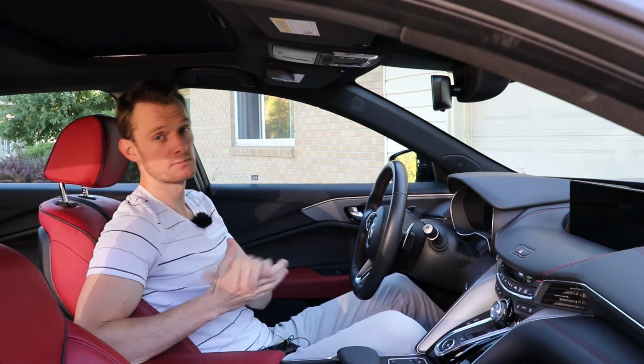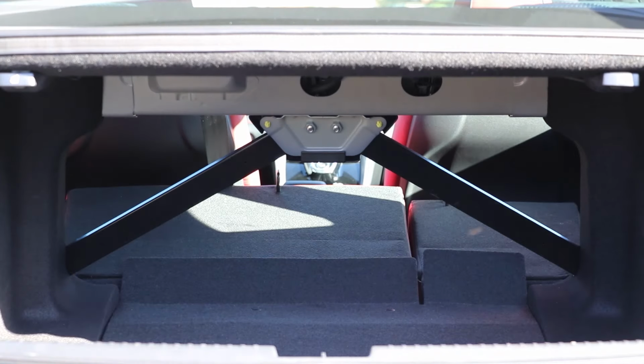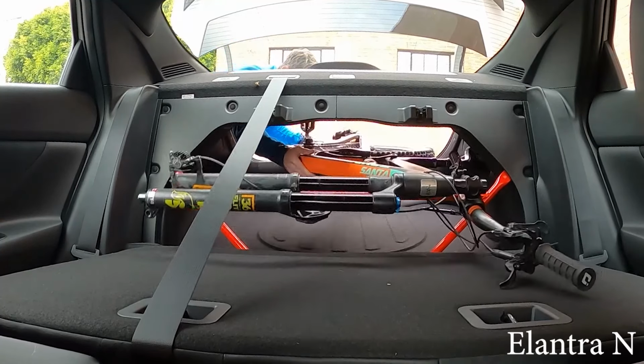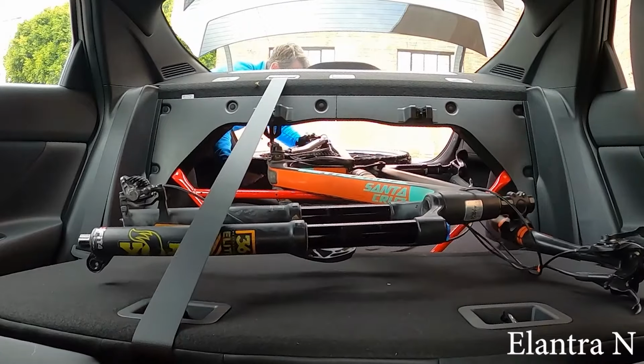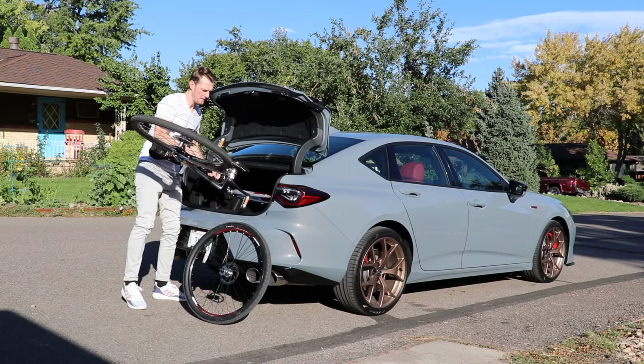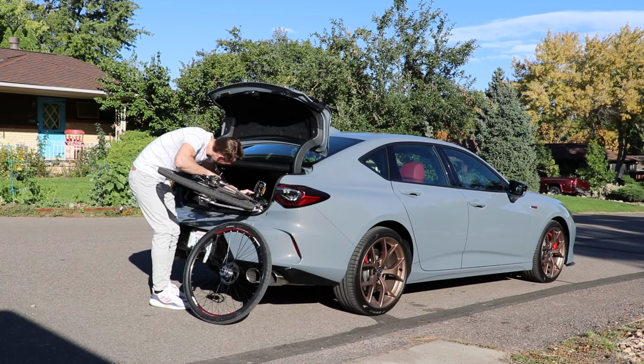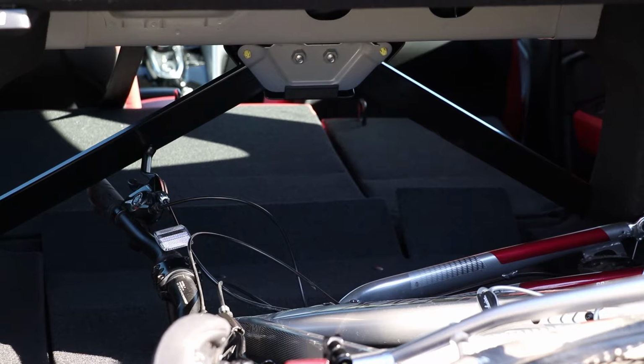Similar to what we saw with the Elantra N not too long ago, in order to increase structural rigidity, Acura has placed a brace behind the rear seats. In the Elantra N, however, the brace is designed in such a way that you can still fit a bike over it. Not so with Acura's design. The orientation and thickness of this brace does not allow for items besides a set of maybe skis to pass through there.